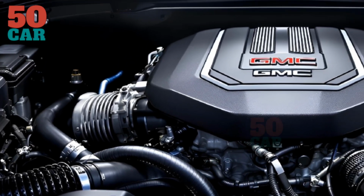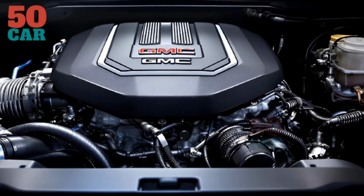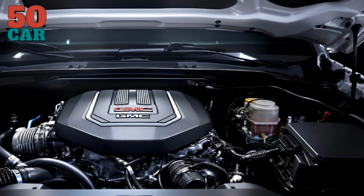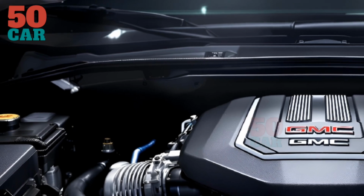Performance. The Sierra 1500 concept's engine delivers an incredible balance of power and efficiency. With a V8 engine, it provides seamless acceleration and remarkable towing capacity. The driving experience is smooth, with responsive handling and robust off-road capabilities.